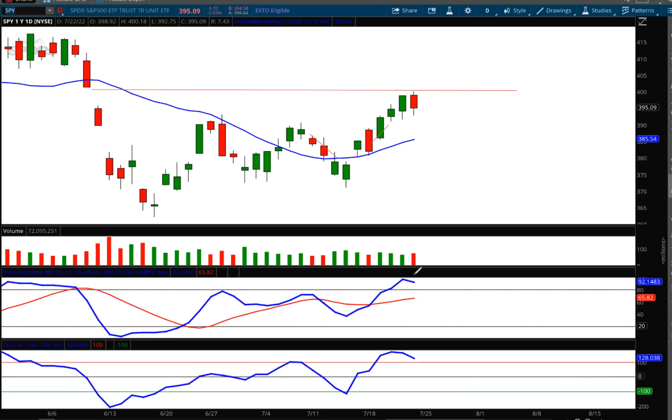In addition to that, what do we have? A hinge on the stochastics, a hinge lower on the CCI, and when that CCI crosses below that red line, which is the 100 mark, that will generate a sell signal for that ETF. All right, so keep that in mind.